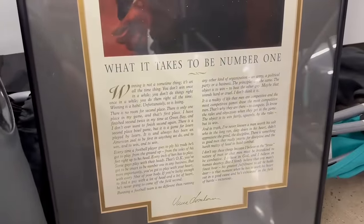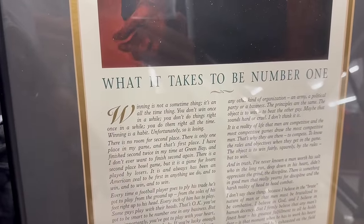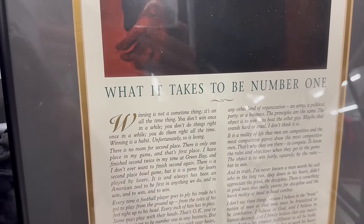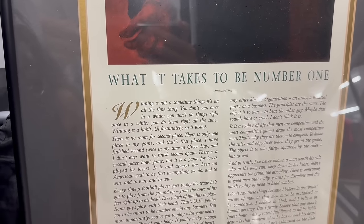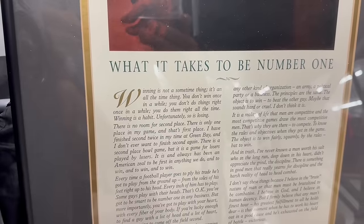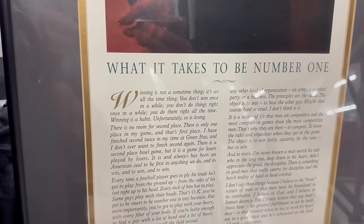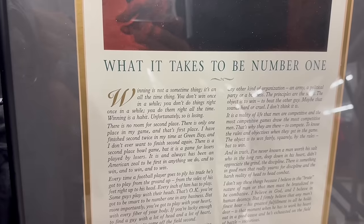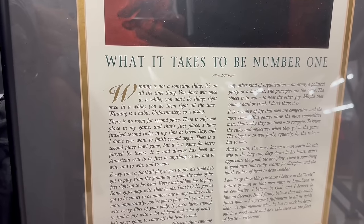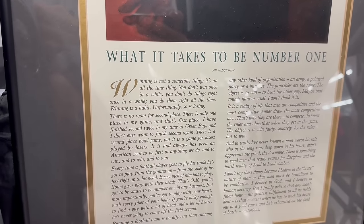Well, check it out. Vince Lombardi, what it takes to be number one. Winning is not a sometime thing, it's an all the time thing. You don't win once in a while, you don't do things right once in a while, you do them right all the time. Winning is a habit, unfortunately so is losing. There is no room for second place, there is only one place in my game, and that's first place. I have finished second twice in my time at Green Bay, and I don't ever want to finish second again. There is a second place bowl game, but it is a game for losers played by losers. It is always and has been an American zeal to be first in anything we do and to win and to win and to win.